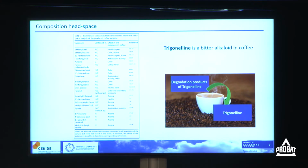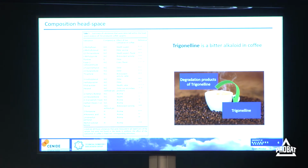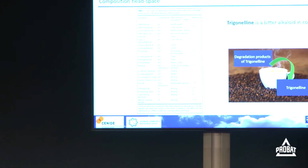And then I looked at the headspace. So just the vapor when I changed the temperature of the coffee, and this is what you typically can smell. And I summarized everything in a table, so you can have a look at this later on. For the moment, you just need to trust me. The only difference that we found between both cold variants and the hot variant is the content of pyridine. So what is pyridine? What I found in the literature is that it is a strong degradation product of, I don't know how to spell it, trigonelline, the substance which is written here. It's a bitter alkaloid in coffee, so it makes the coffee more bitter.